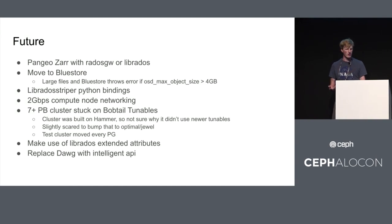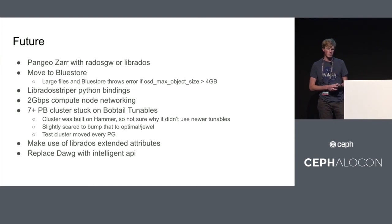One other notable thing is our big cluster is stuck on the bobtail tunables, actually. It was built with Hammer, so I don't know why it's not using later tunables. Maybe there was a bug in what tunables were set on that. It should have been using Firefly at the least. And on the test cluster, when I moved that up to the latest optimal tunables, obviously everything moved. I am slightly scared to do that on the 7 petabyte cluster, but from the CERN presentation yesterday, they were talking about that cool upmap feature to utilize to slow down the remapping when you make changes like that, so the cluster doesn't go into a complete frenzy of remapping everything. So that might actually be our path forward for that.